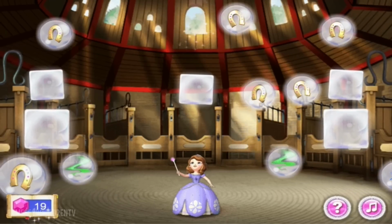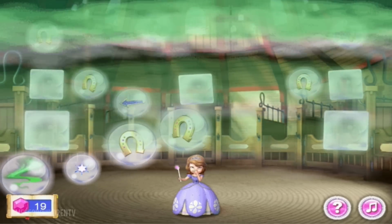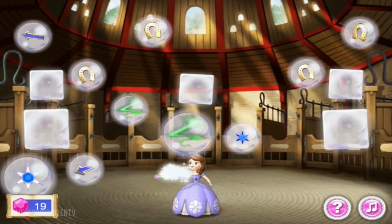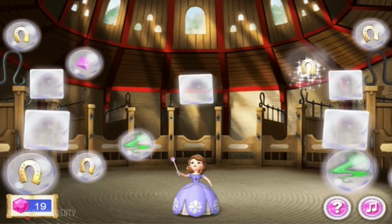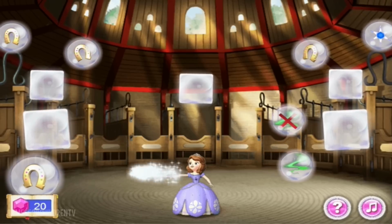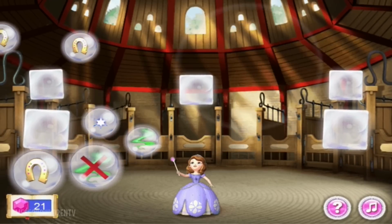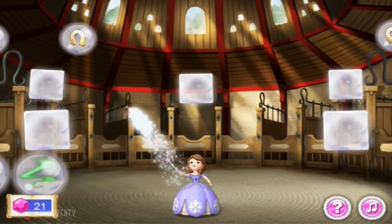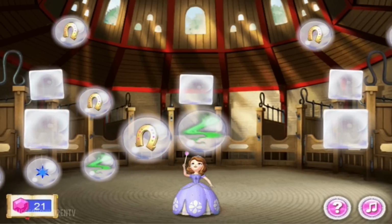Nice spell casting. Oh, my! That does smell! That's the way! Oh, that's very good! Oh, you're a natural, dear! Wonderful! Well done! That's the way! Well done! Oh, you're almost there!